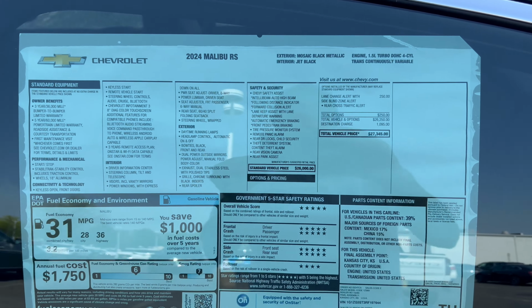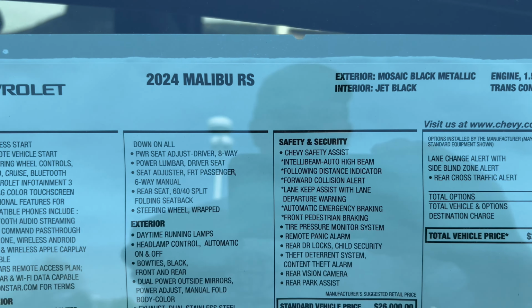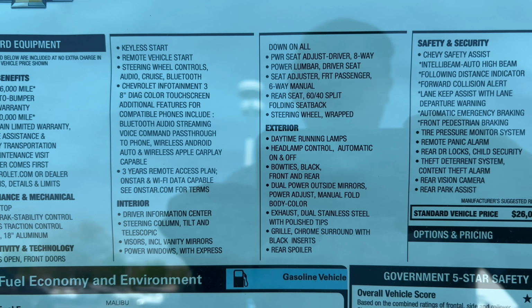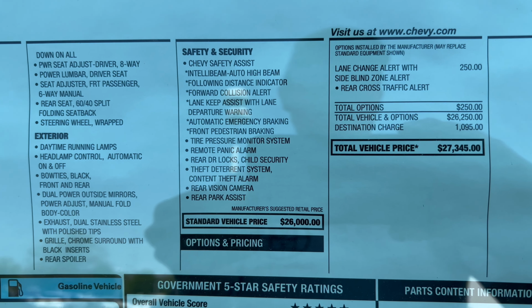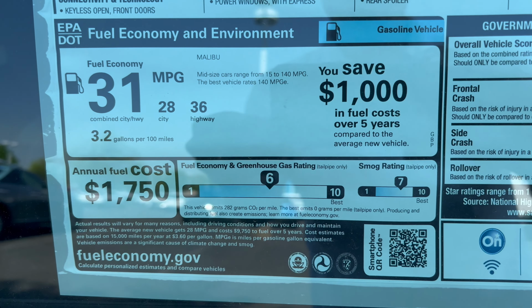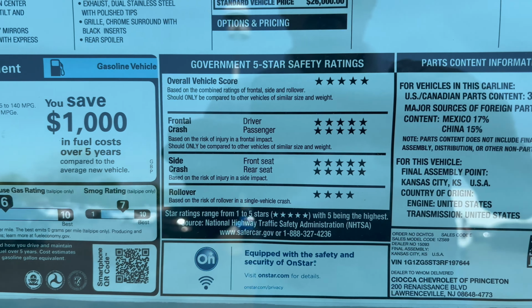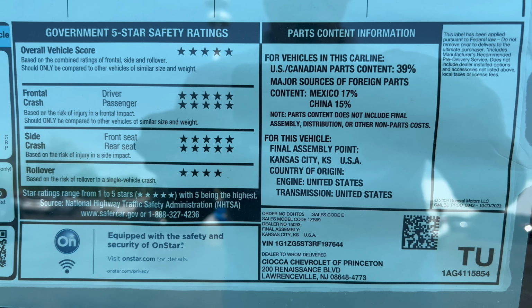Malibu window sticker, here we go. 2024 Malibu RS. Standard equipment, left to right. There's our one option package. Full MSRP. Fuel economy estimates. Crash ratings. Made in Kansas City, Kansas, United States. Let's take this baby out for a spin.